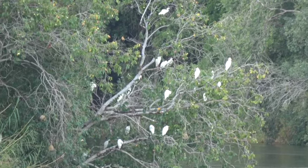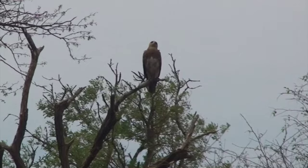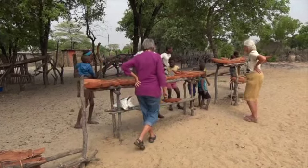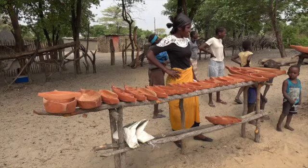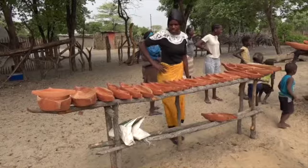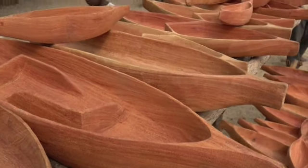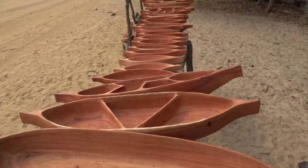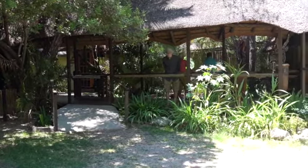A group of cattle egrets has gathered on a tree on the opposite bank, and a buzzard watches us carefully. On the onward journey, we stopped at a stand with local carvings. The Kavango region is home to many talented carvers, whose handicrafts are on sale at many street stalls and markets. We then reach Mahango Safari Lodge, our stopover spot for the next few days.